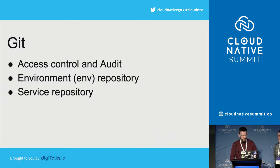Some of the stuff we get from Git is everything that we've taken for granted as developers and operators for the longest time, right? You get all sorts of access control around your repositories, who can merge and who can't merge, and what they can even see, if they can see a repository at all. All the auditability around just having a Git commit history. This is remarkable stuff for a lot of people outside the world of DevOps, right?